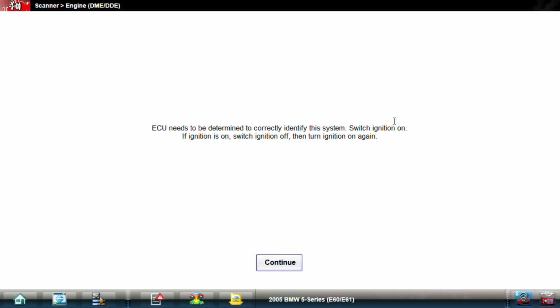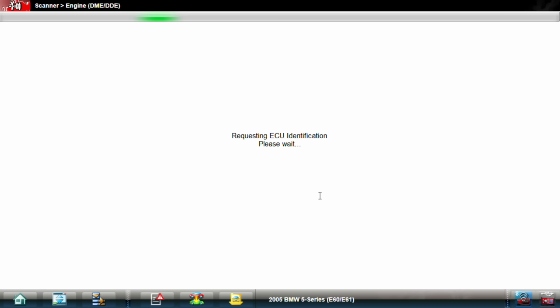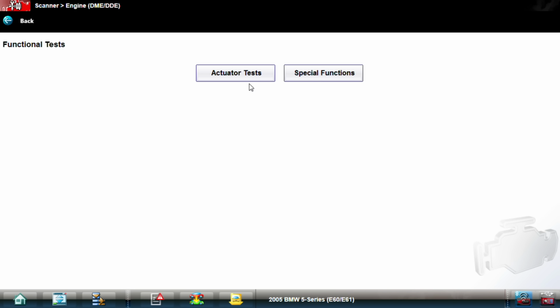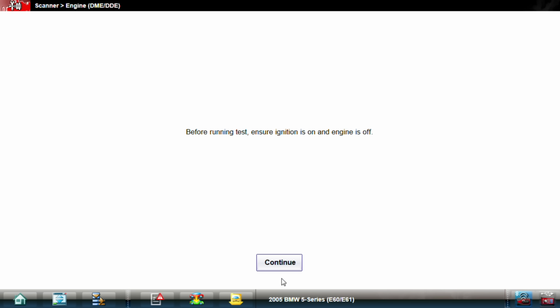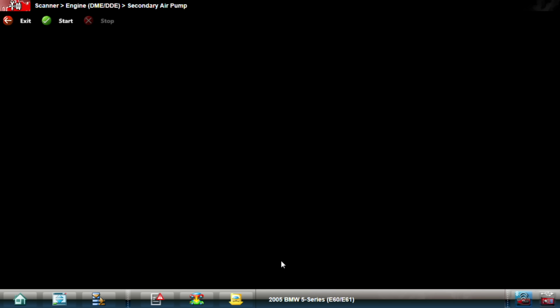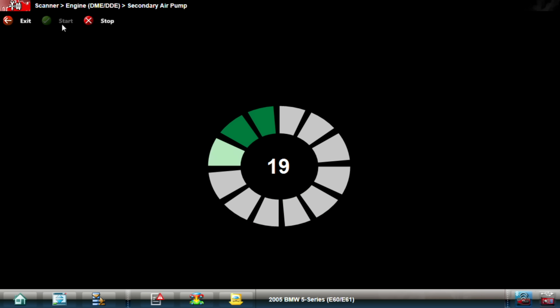We'll go back into engine, and we'll go functional, actuator tests, and we'll grab the secondary air pump. Ignition on, engine off, that is correct, right? We're good to go. And unfortunately, we don't have any data PIDs on here. It'd be really nice to have a data PID for the mass airflow sensor for secondary air, to look at the grams per second that it's actually flowing, but we don't get that. So we'll turn this on and off.